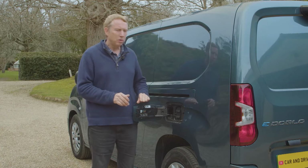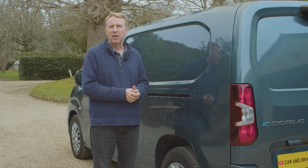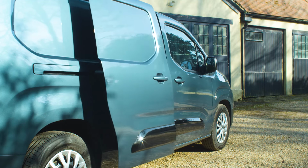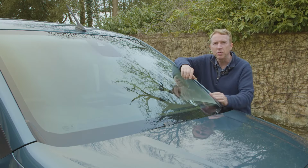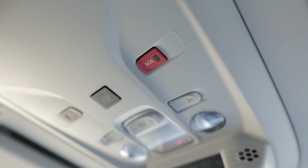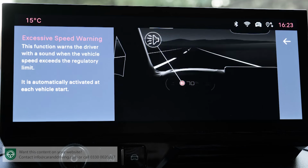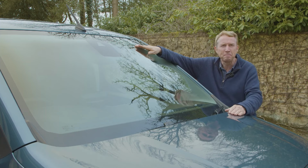Now, with all Doblo models, as usual with vans, you can add glazing to the bulkhead and rear doors and a non-skid wood base for the cargo area floor if you want it. And with this Primo spec, you can add a second sliding side door to the L1 version. Standard safety kit fitted across the range includes the usual twin front and side airbags, linked of course to an eCall system, plus an automatic braking setup, lane keeping assist, driver attention alert, and an excessive speed warning, plus tyre pressure monitoring and the usual aids for traction and stability.